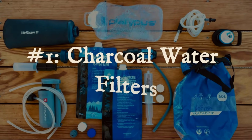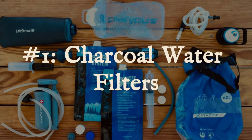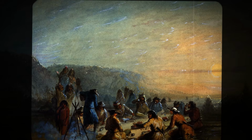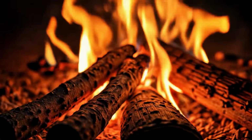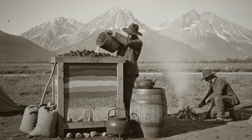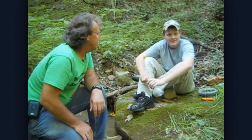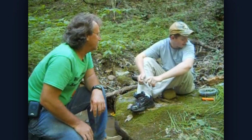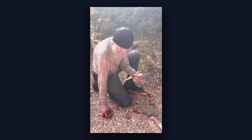Modern preppers spend hundreds on water filtration systems that clog, break, or require replacement cartridges. Mountain men understood that clean water does not require technology. It requires knowledge of what fire can do. The charcoal water filter system used by fur trappers from the 1820s through the 1860s created drinkable water from the murkiest streams using nothing but burned wood, sand, and grass. No moving parts, no filters to replace, just materials you can gather in 10 minutes.